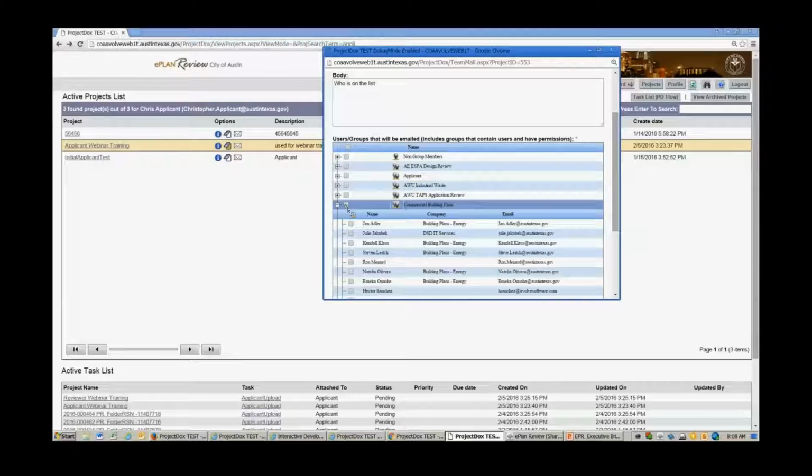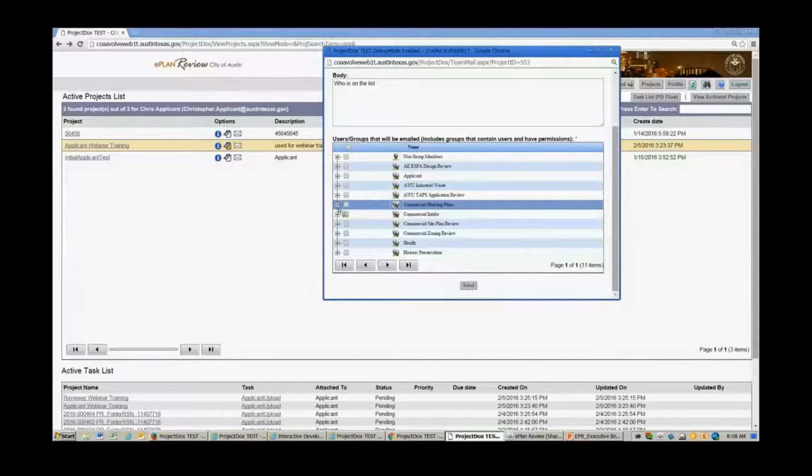Which brings up another question that applicants have had, which is, can I choose my reviewer? The answer is no. Unfortunately, you cannot choose your reviewer. Reviewers are going to be assigned by their managers or by their individual independent workload. So if they have time in their calendar, they will reach out and they will grab a particular project.